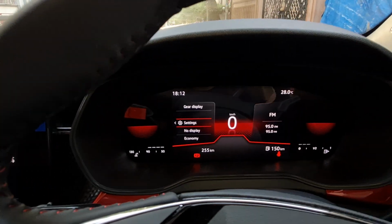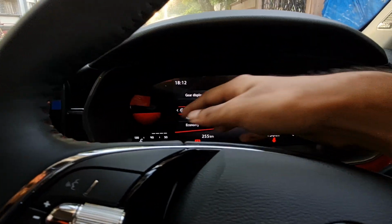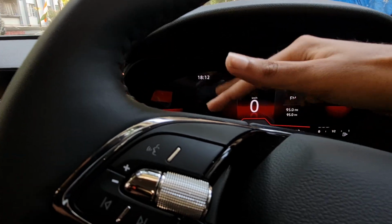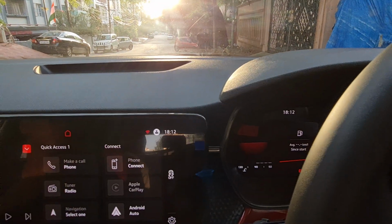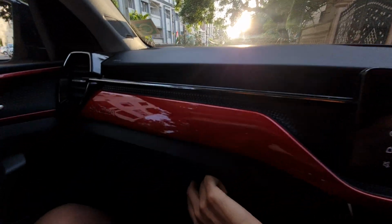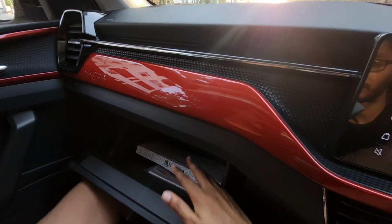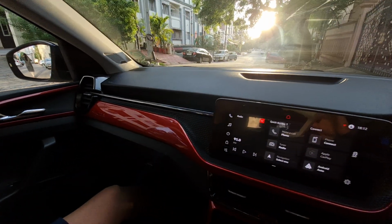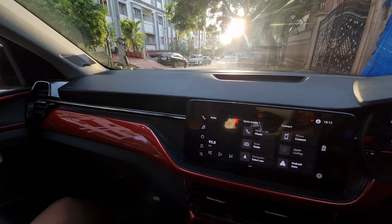So yeah, slick to use, and the display is also good, but the only disappointing part is they could have used this part as well. Rather than giving an 8-inch, they could have given a 10-inch one. Let me show you the glove box as well. The glove box you get is a cooled glove box, and it's big enough, so you can keep your things to cool there as well.